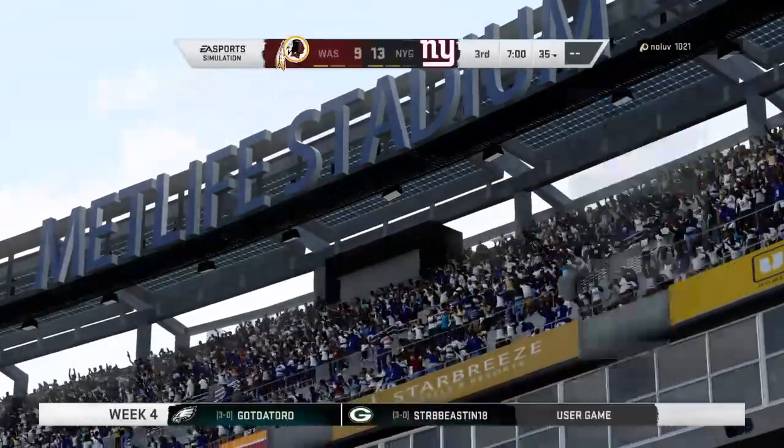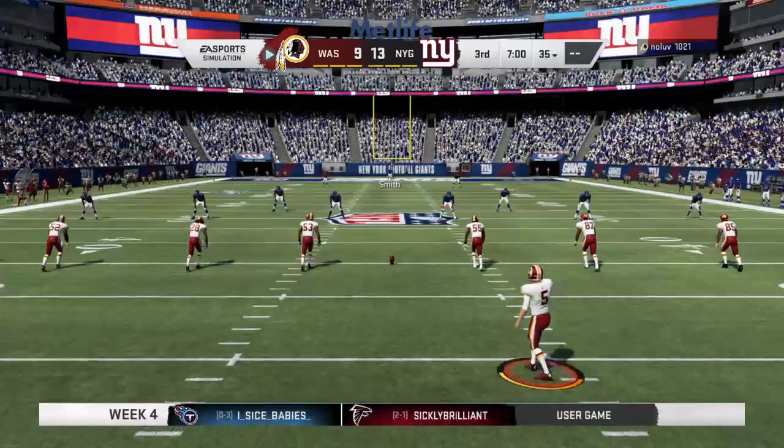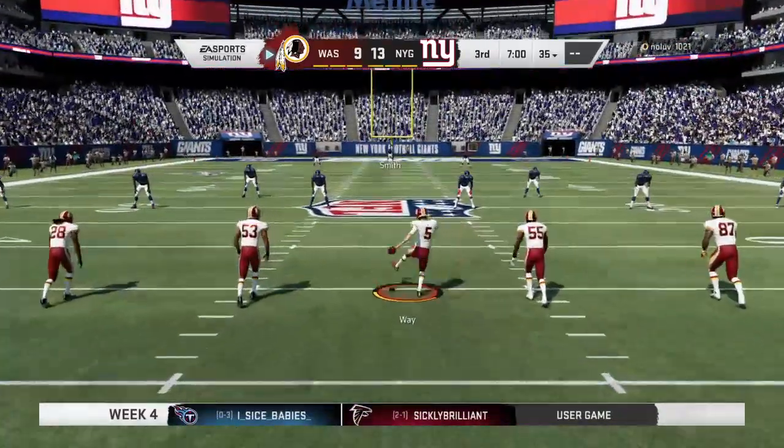As we'll send you down the coast now to Orlando, that's where we find Jonathan Coachman ready with our EA Sports halftime report. Coach, second half ready to get rolling.